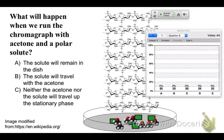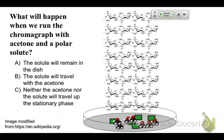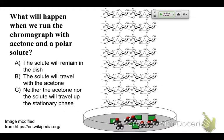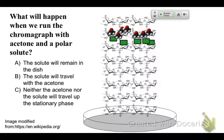And the vast majority of you guys should be here. And although I jumped the gun last time, this is actually what I was hoping for. So the idea then being that if the acetone is more polar than our stationary phase, I would expect that solute to move up with that, right? Cool. Good job predicting that, guys.